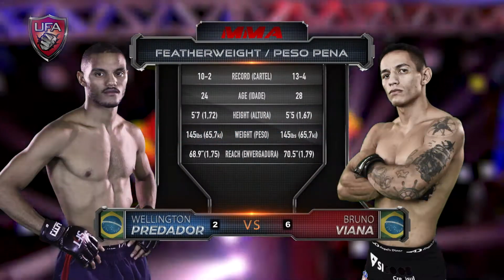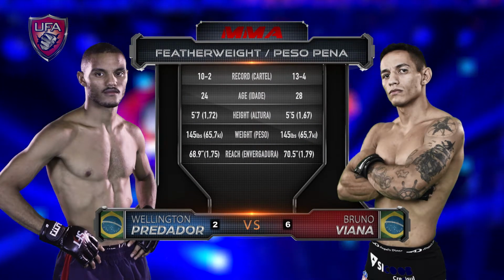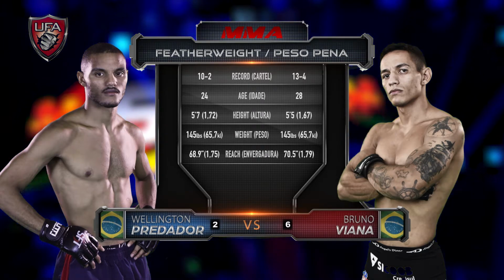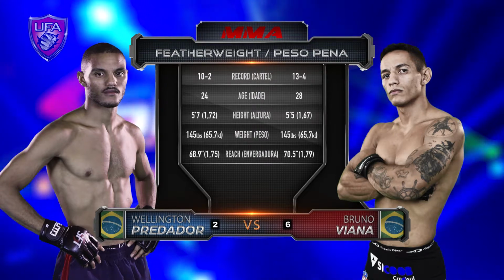Here's the tale of the tape. 10-2 versus 13-4. Both guys have a huge long list of accolades. In the 145 division, they both topped the scale even. Both guys are very, very good on the ground and on the feet. Main event for a reason.